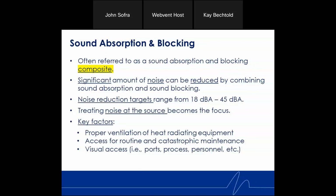It's when you need a significant amount of noise reduced. You're looking at, once again, the 18 to 45 dBA noise reduction targets on a typical application. And it's not redirecting noise to another area of the plant because you have the sound absorption in there. The same things are important: the ventilation of the equipment or process, access for maintenance or catastrophic failure, and then visual ports, personnel access, all that. It's still all important.